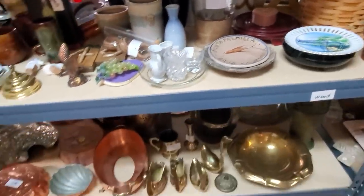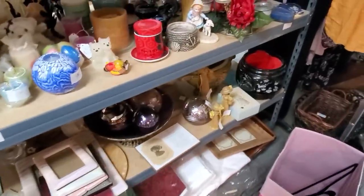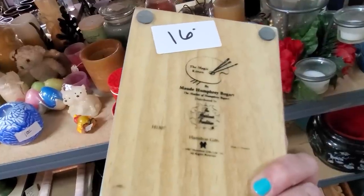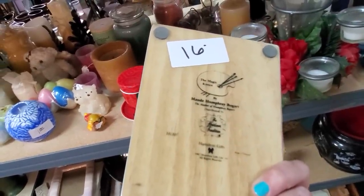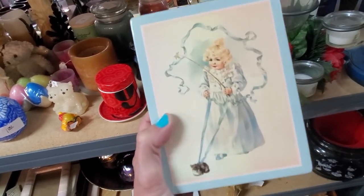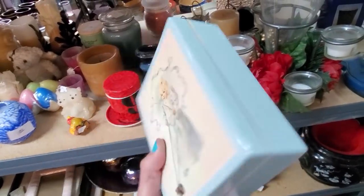And let's see, anything else? I don't see anything, except maybe this little girl here. Cute little box. It says she is Maud Humphrey Bogart, the Magic Kitten. Heirloom Tradition, $16. She's got a little kitten on a ribbon. Might be one I might have to look up and see.